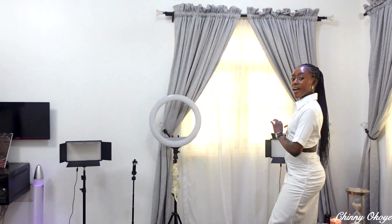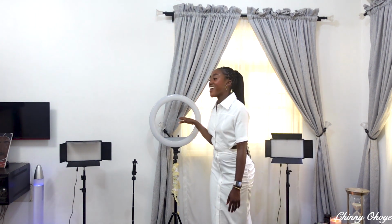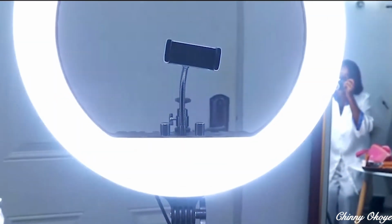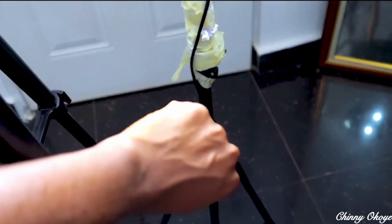Okay, so over here I have an LED light. Here is my ring light, the famous ring light. This ring light also has, you know, a certain attachment. Guys, I think I'll show you all this thing going on here, but this thing going on here is my ring light tripod stand. It's messed up, like messed up. So I had to, you know, find a way to work with it, and it has been working fine for me.